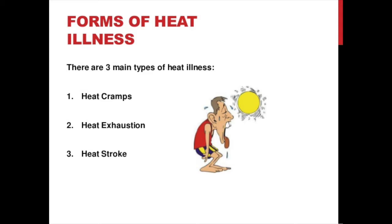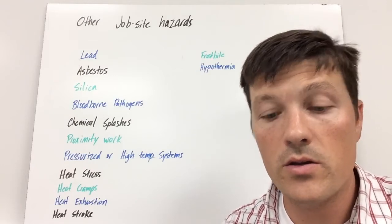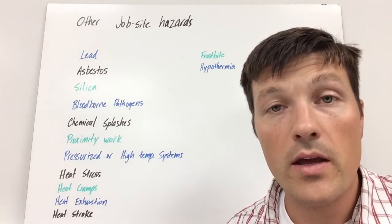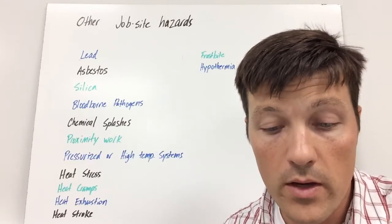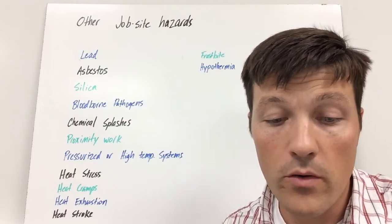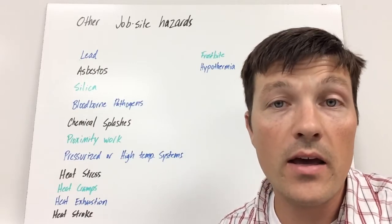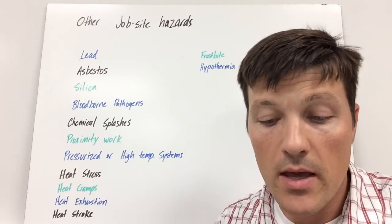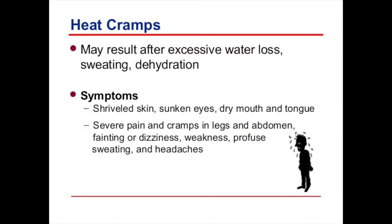So you need to be very aware of the signs of heat stress, and you need to prevent further heat-related issues like heat cramps, heat exhaustion, and heat stroke. You need to drink lots of water, avoid alcohol or caffeine, don't overexert yourself, work in the cool part of the day if you can, wear lightweight, light-colored clothing, and take frequent breaks and rest in the shade if at all possible.